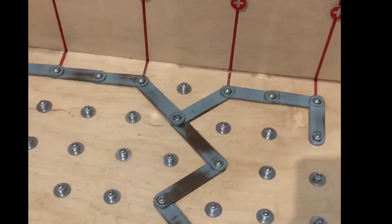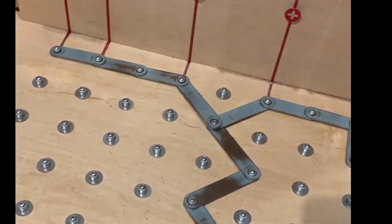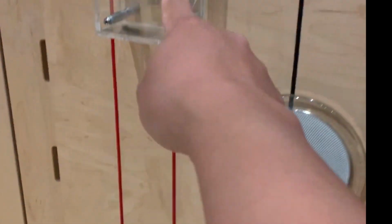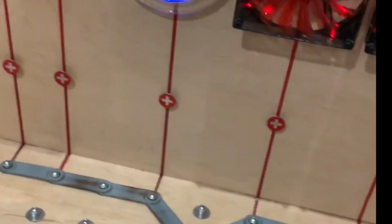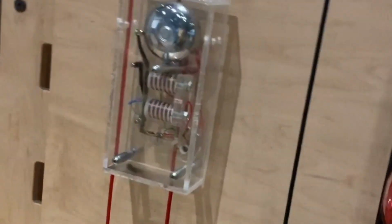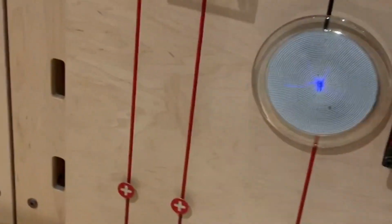In this case, we call this a generator. Use the long and short bars to create a path from the generator to the device you want to power, just like this one. Okay. And then turn the crank to generate low voltage power to operate the device, just like what I'm doing right now. Then how to improve? Does it take the same amount of energy to power different devices? Can you power multiple devices at once?